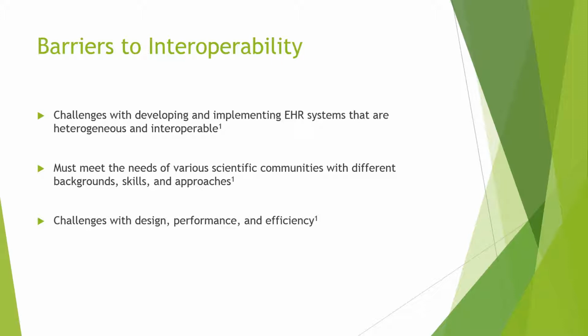In addition to implementing EHR systems that are heterogeneous and interoperable, a second challenge is developing EHRs that meet the needs of various scientific communities with different backgrounds, skills, and approaches. To be effective, EHR systems must not only improve communication between providers, but they must also enhance coordination of care across multiple disciplines. A final barrier to EHR interoperability includes challenges with design, performance, and efficiency.